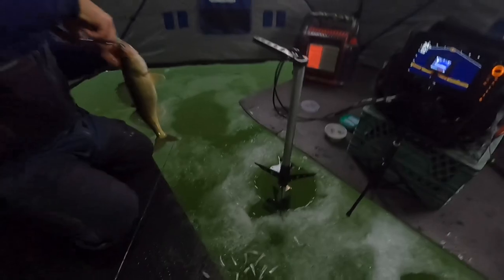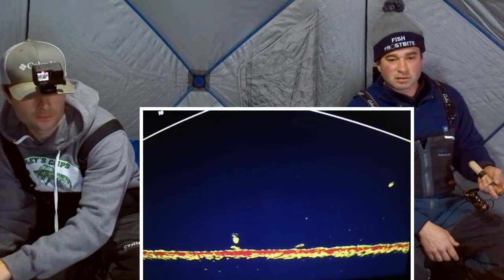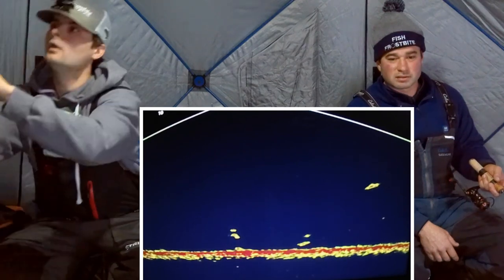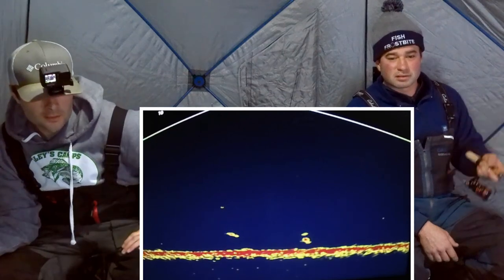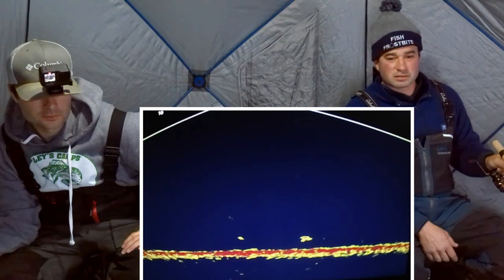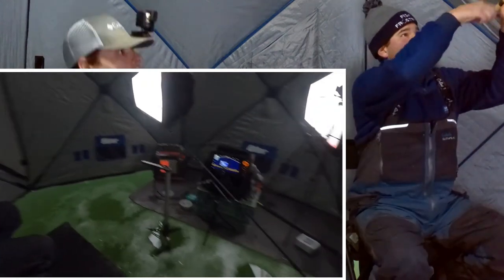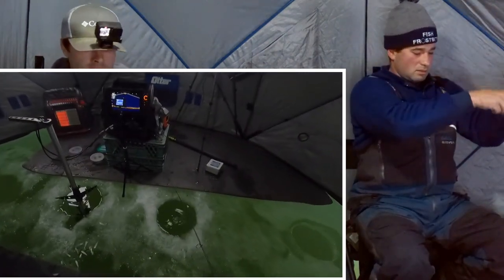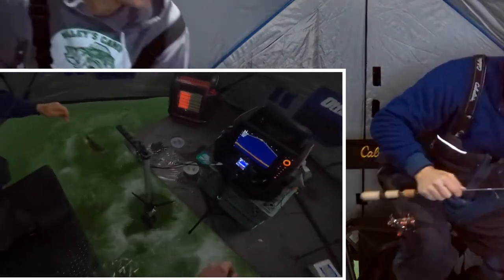Walleye, hopefully the start of the evening bite here. 4:30, now's the time. The witching hour. Come on, come on. There he is. Oh, missed him. Light bite. He's gone. Eh? He's gone. Swim off. Little guy.